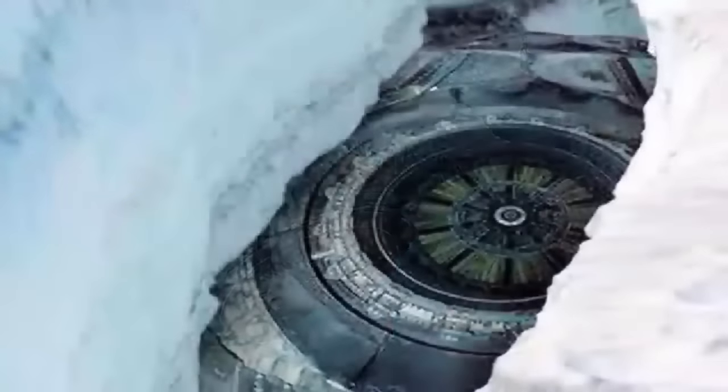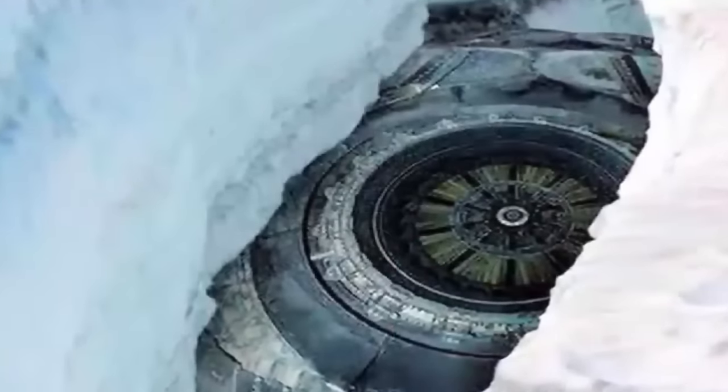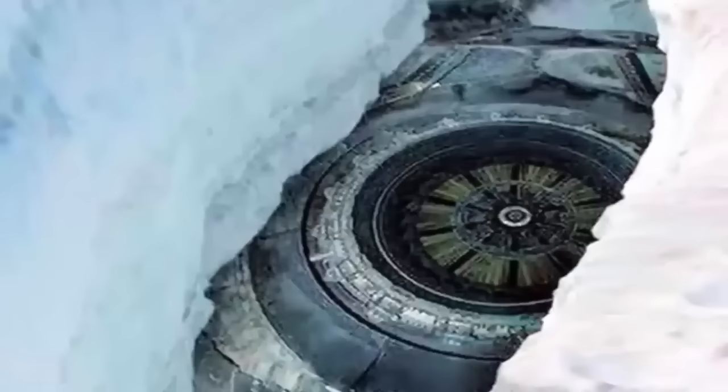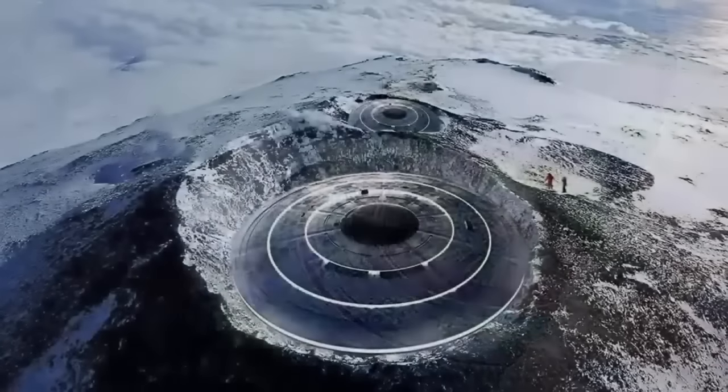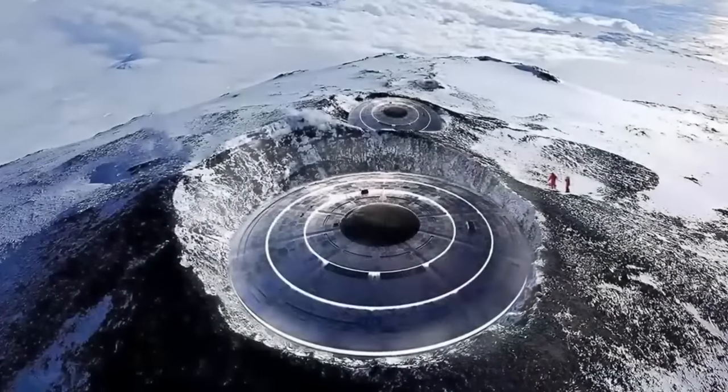Yet just like that of the face of the moon, one must ask the question, just what could be laying there, buried within or resting upon this giant ice sheet many miles deep?